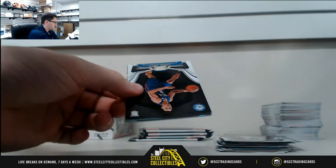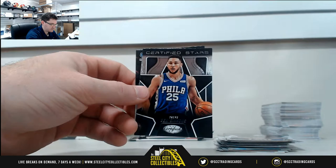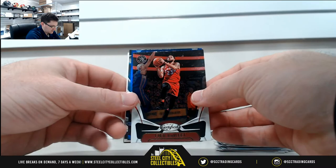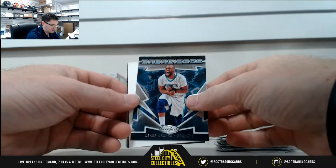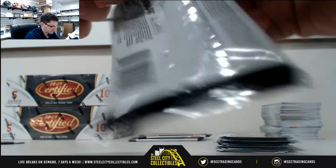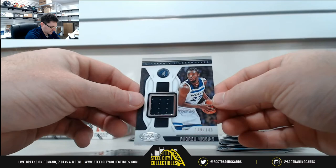Zhaire Smith, TJ Warren, Jimmy Butler out of 299, Ben Simmons, Dillon Brooks, Fred VanVleet, Thaddeus Young, it's out of 199. Kemba Walker, Rudy Gobert, and Dirk Nowitzki. Diallo, Markieff Morris, Andrew Wiggins out of 149.